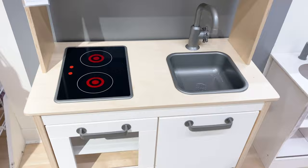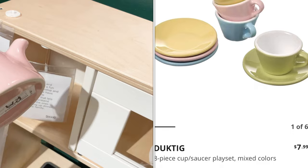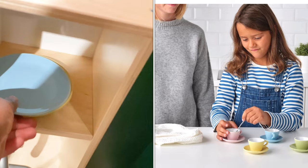Our girls love to pretend play and make some tea for mommy and daddy, which is so cute. I really like this set, so I ordered it online. I should be getting it very soon.